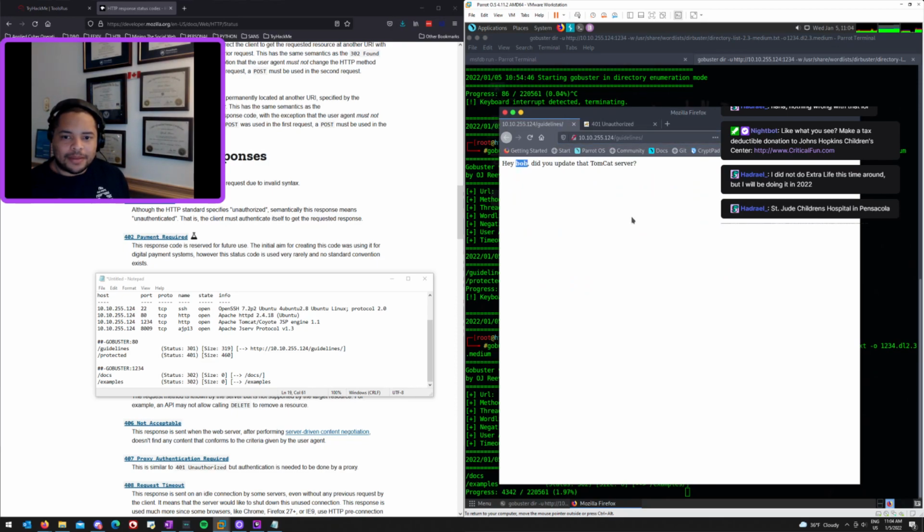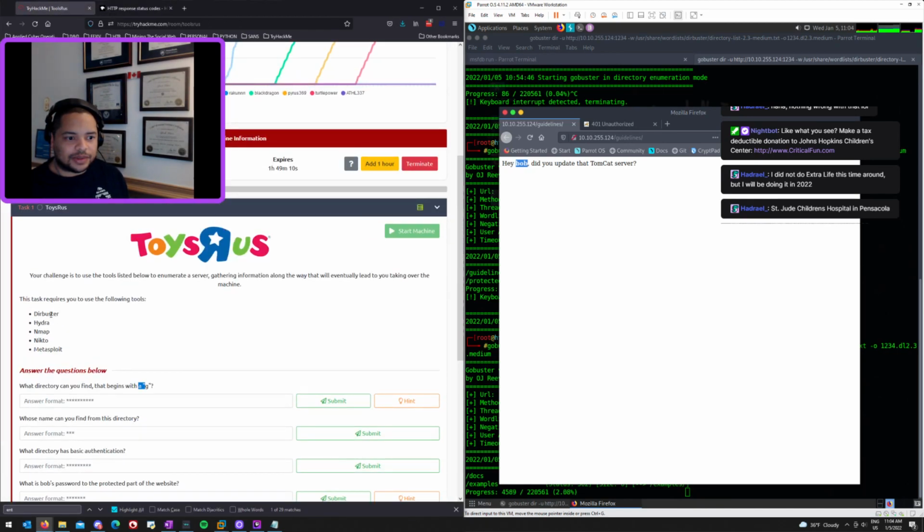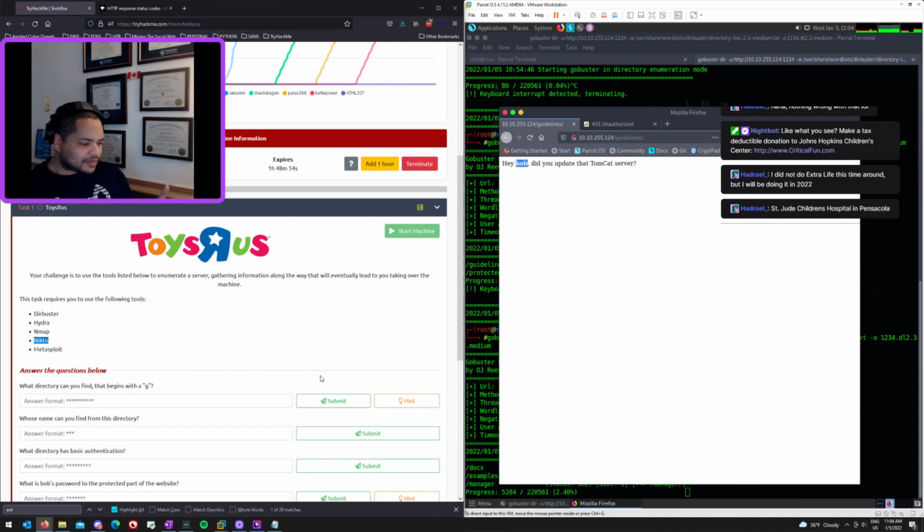All right. Bob, Tomcats ever. So we know that they expect us to use dirbuster. I'm using GoBuster instead, same thing. Hydra, so that we can probably brute force credentials. This nikto thing, Nikto is to be able to do vulnerability analysis. And I do have some guides or whatever on nikto. So maybe I'll use some of those. Probably also you'll see me do a lot of Googling. So that's something I do.